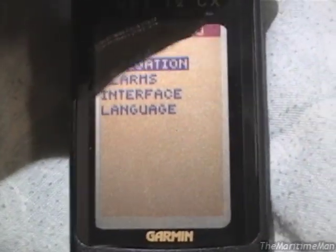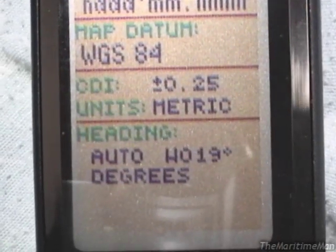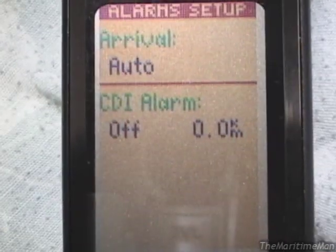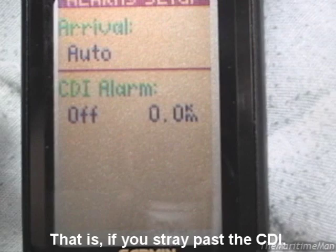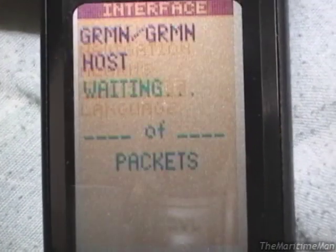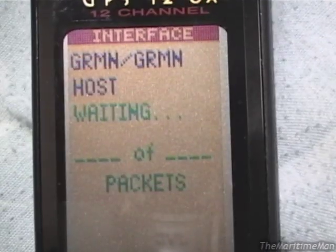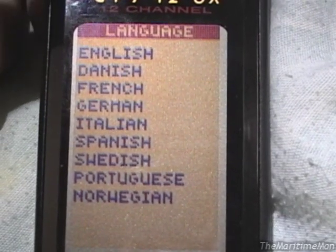Our navigation page lets you set navigation settings, your position format, map datum, your CDI for the highway page, your units, and your heading. So there's that. Alarms, you can set for it to alert you when you're nearing your destination in a go-to, and if your CDI is off too far, which is useful for when you're boating. Interface, basically what protocol to use if you're connecting it to the computer or to something like a DGPS receiver. And after that we have our language. There are 9 different languages to choose from.